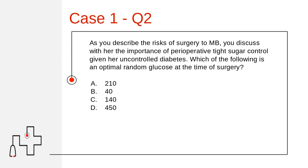As you describe the risks of surgery to this patient, you discuss with her the importance of perioperative tight sugar control given her uncontrolled diabetes and A1C of like 9.2. Which of the following is an optimal random glucose at the time of surgery? All right, so 210, that's obviously not ideal, not terrible. But 40, obviously that person is way hypoglycemic and you need to adjust that. There are other problems that are most likely happening. 140 is the answer. That's where we would really like people to be. Less than 180 is the goal.